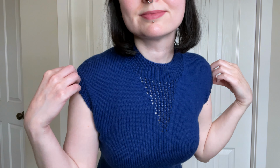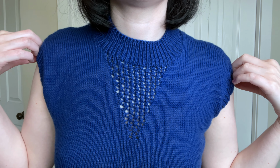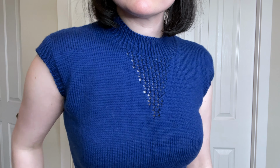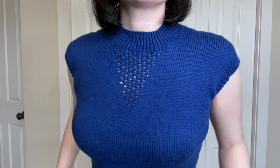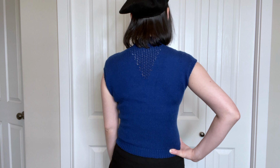I added an extra 1.5 inches of stockinette after the waist decreases before the ribbing at the bottom. I wanted this blouse to be super comfortable and versatile, and it turned out perfectly. It ends just above my hips, and because of the positive ease, it doesn't ride up and expose my stomach if I move around too much. It wears well with skirts and with pants.